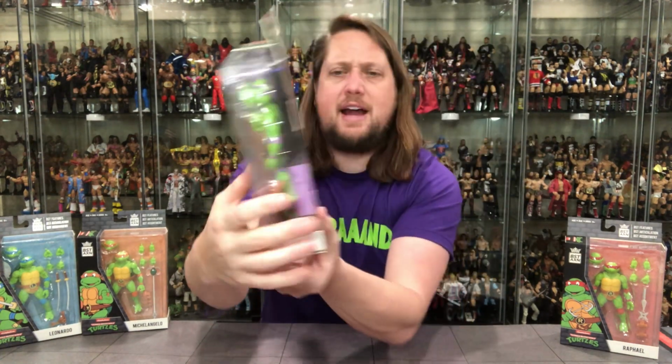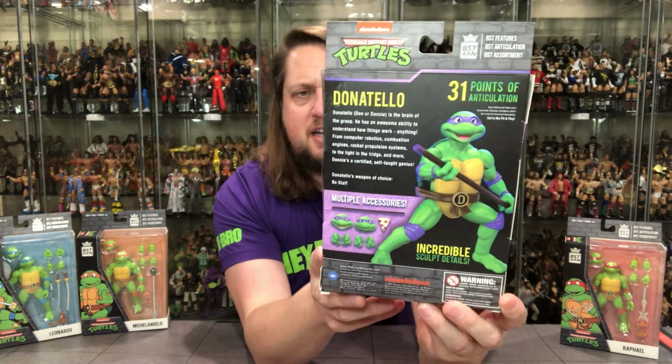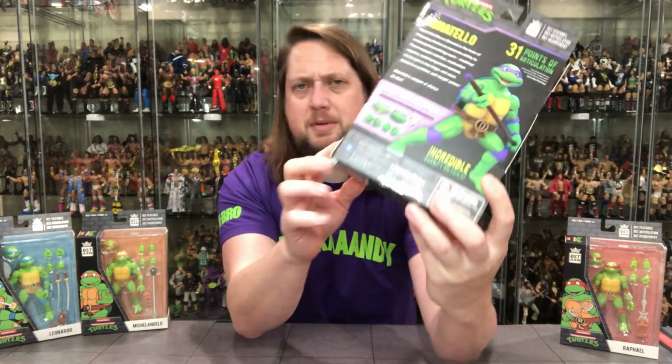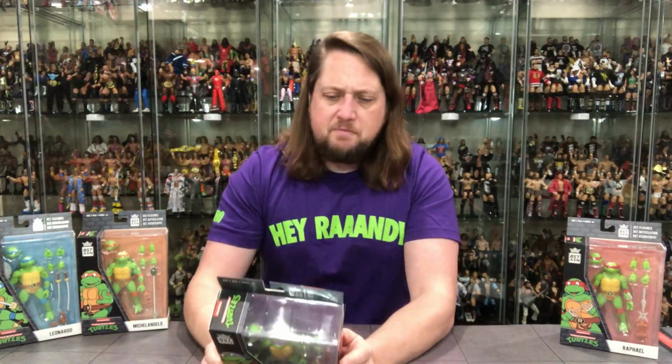Window box on the side. On the back, we got a little bit of a blurb. We got 31 points of articulation on this Donatello, so it should have a lot of articulation. Warnings, all that stuff. UPCs on the bottom. But there it is. Let's read the back and see what it says about old Donatello.